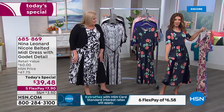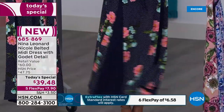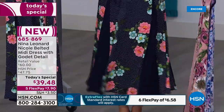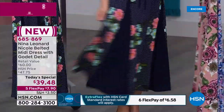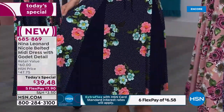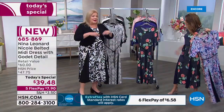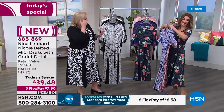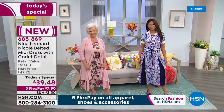Look at the inset panels. They're done in a solid navy, so they just kind of disappear. So as you move and as you walk, they just give you that extra fluid, that extra drape, that extra movement. And then it gives you that extra sweep, so you've got plenty of room to go in and out of a car, up and down stairs. Absolutely. Isn't that fabulous? It's a dancing dress. It's absolutely a dancing dress. It's going to dance, like I said, with or without you. That's for sure.